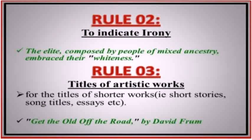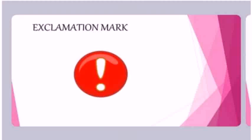Rule number 2, to indicate irony. You use quotation marks to indicate irony. Rule number 3, titles of artistic work. For the titles of shorter works or stories, song titles, you use a quotation mark.